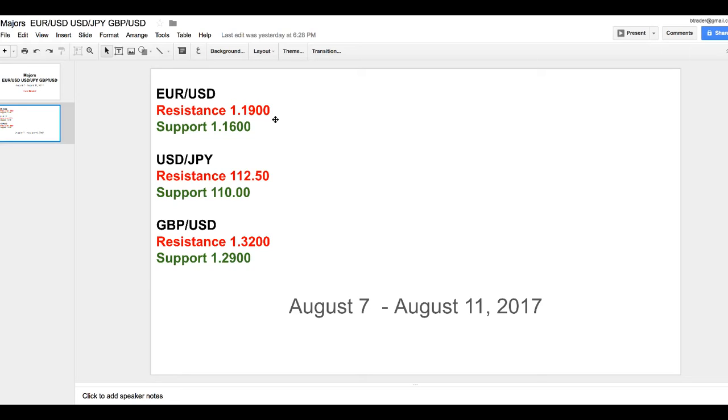And cable really did flame out. We had a very dovish Bank of England. It really surprised the market that the Bank of England was so dovish. And I think that put a cap on this 132 rally that everybody was looking for. Now 129. Cable comes into the week hobbling as I think one of the weaker currencies into the trade.